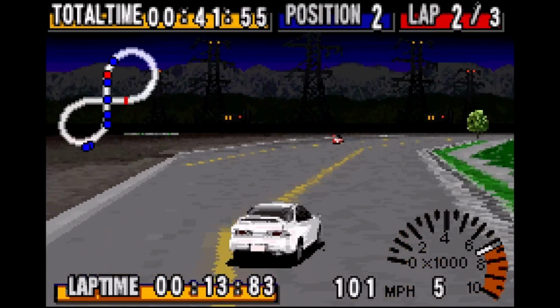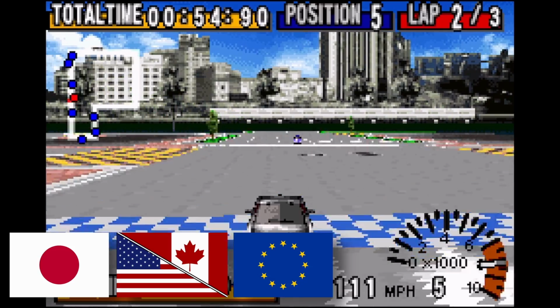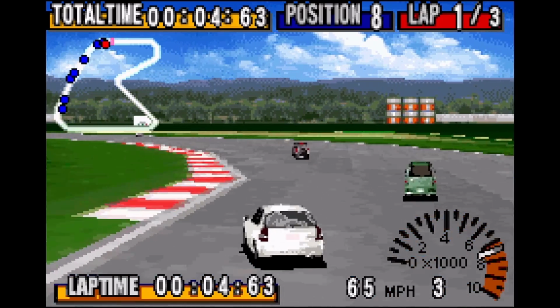Now this, on the other hand, is actually a pretty decent racer. Actually, I'd call GT Advance Championship Racing a really great little racer. Like, not perfect, it's a GBA racing game. The lack of analog stick will always put the GBA at a disadvantage for games like this. But this one is really, really solid.